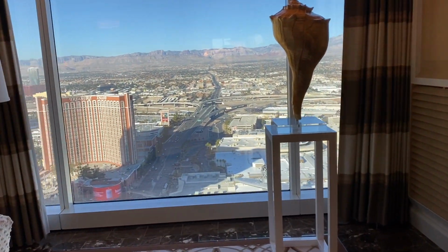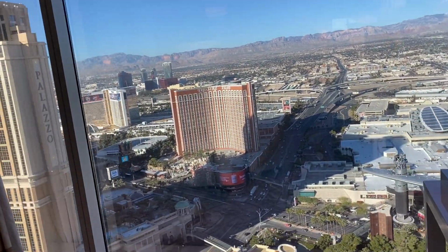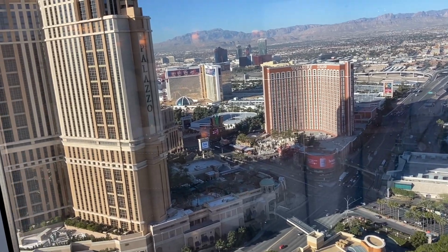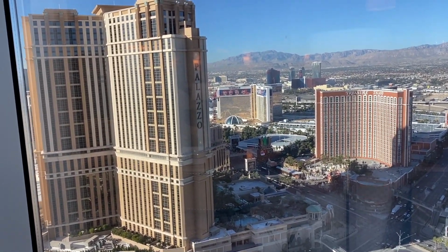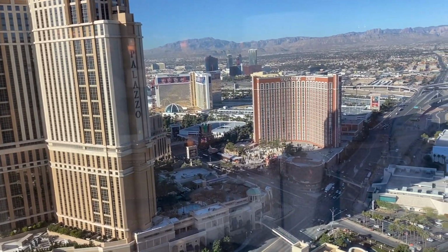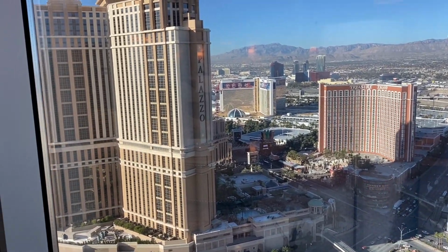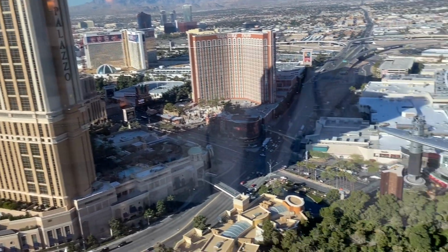And then right outside of our window is the view of the strip. You can see the Palazzo, Venetian. So this is our view.